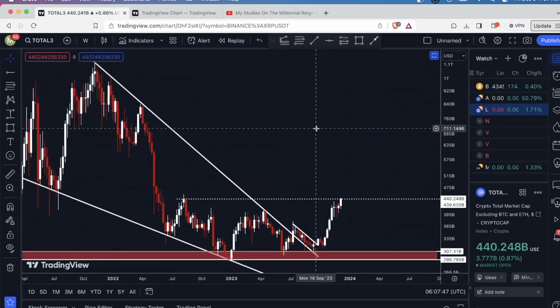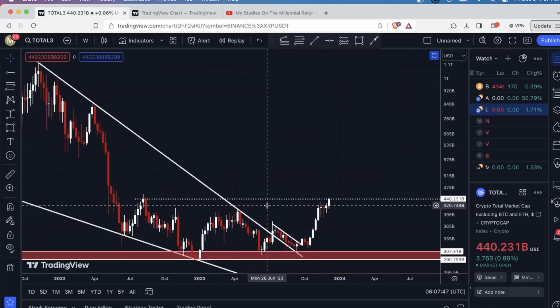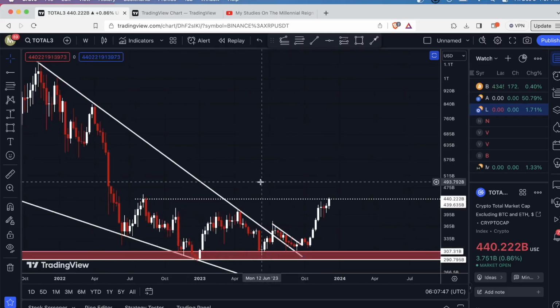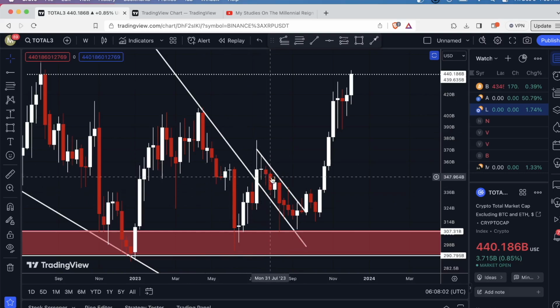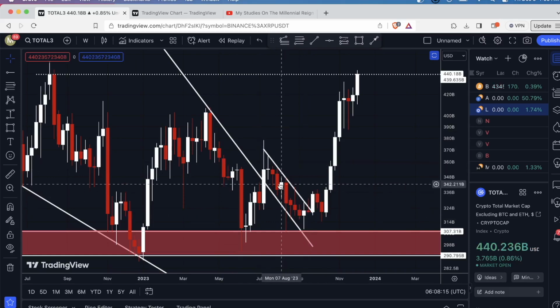And not only have we broken out, but we retested this broken level of resistance as a support for almost 3 months. These are weekly candles. So look at this. Since we broke out of it, not once did a candle body close back underneath this resistance level. So this was a successful resistance to support flip.